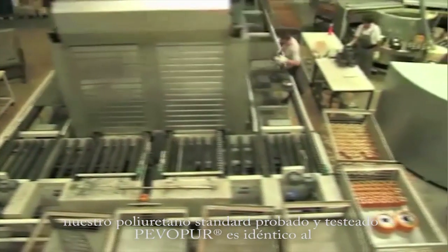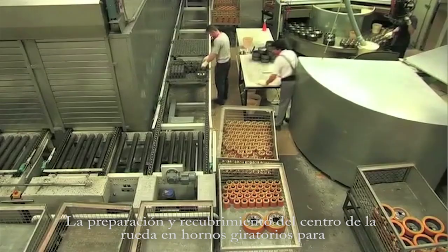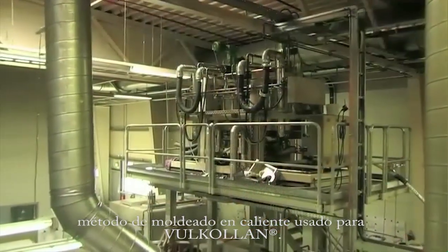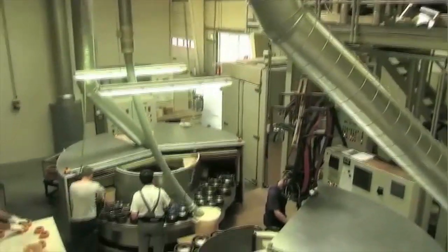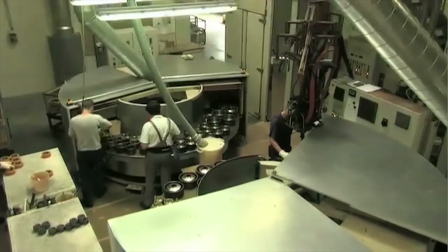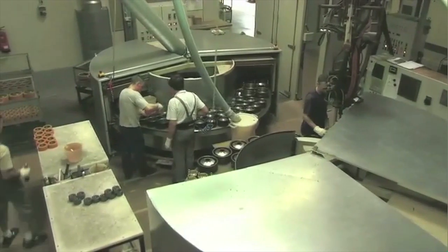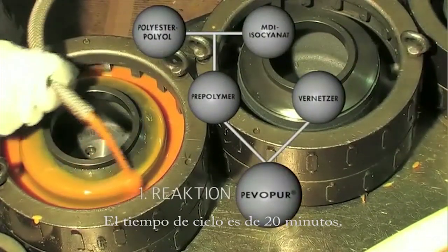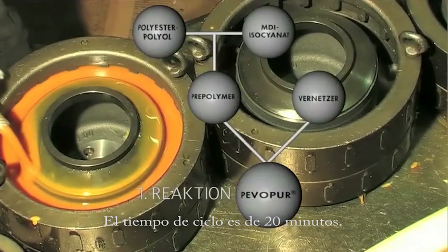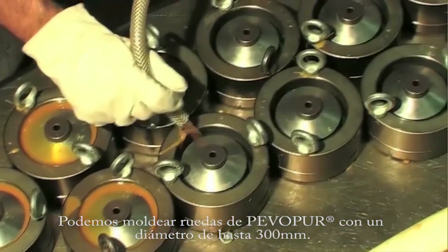The preparation and coating of the wheel centers at the rotary ovens for our tried and tested standard polyurethane pivot-pur is identical to the hot casting method used for VULKOLLAN. The quasi-pre-polymer is produced with the chain extender in a single-step reaction. The cycle time is 20 minutes. We can cast pivot-pur wheels with a maximum diameter of 300 mm.